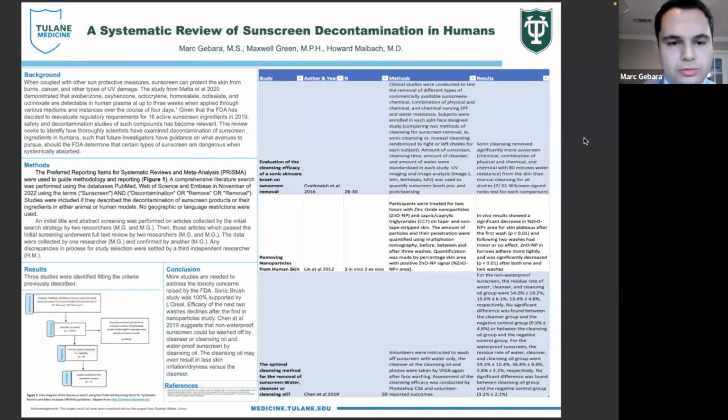And the last article was a full paper, the only paper that I found. This was evaluating the difference in sunscreen removal between water, a cleanser foam, and a cleansing oil. Just for a little background, the cleansing oil is considered the most powerful method of cleansing the skin from a variety of cosmetic substances. This was done in humans, and they studied waterproof and non-waterproof sunscreen.